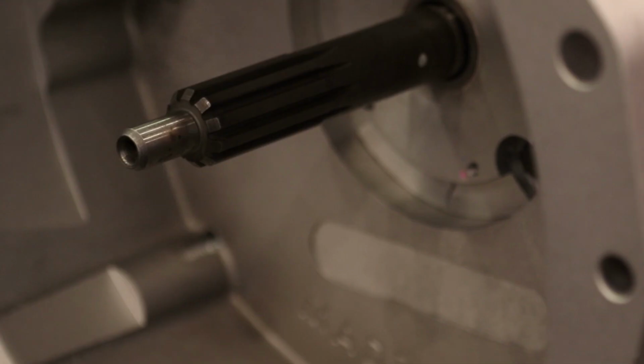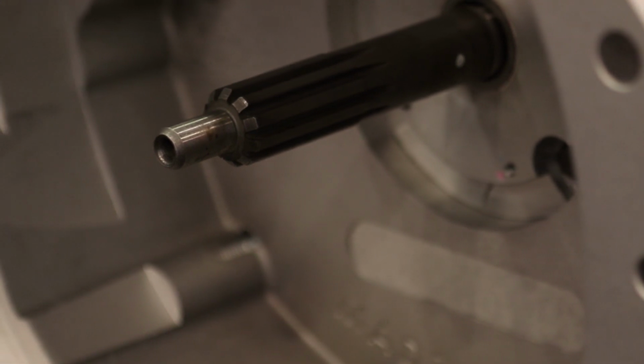So what this transmission does, it really fills a hole in the market. If somebody's building a crawler or a K5 Blazer, a Jeep JK, anything off-road capable, you get the best of both worlds in this transmission. It fills a hole in the market right now where there's really nothing else out there for that type of build.